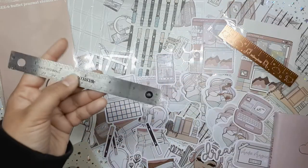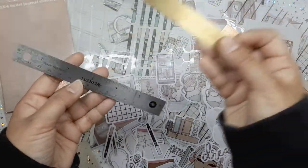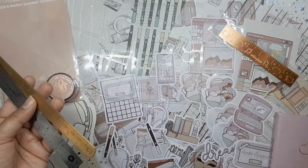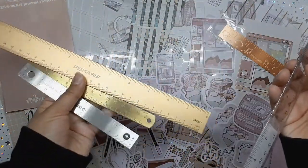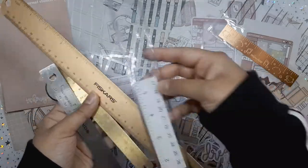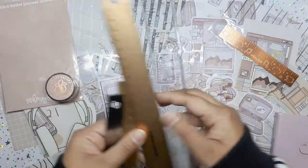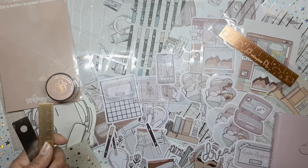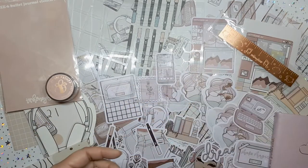I love small rulers when I'm bullet journaling. I have these, okay? And I was so obsessive, like I normally am. I bought these from Michaels, and this is from like Walmart. And I think they're awesome. You can never have too many rulers. And of course, no one can use them. Only I can use them.